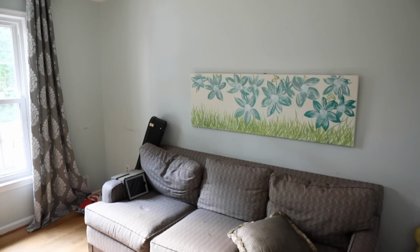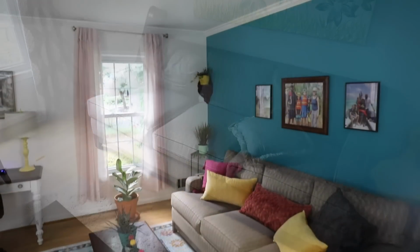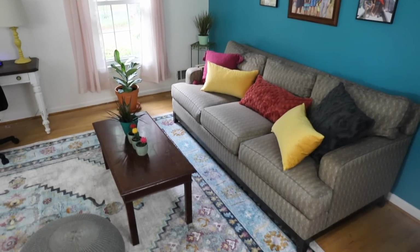So I have to admit, I love the way this makeover turned out. The colors on the wall just. This accent wall, I'm telling you, it's beautiful. I love looking at it. And I like the way that the rug looks like the Mayan ruins. It was the perfect find.